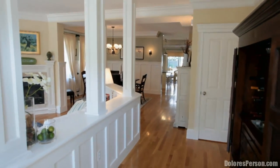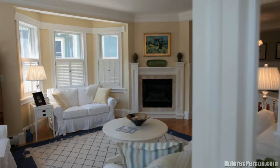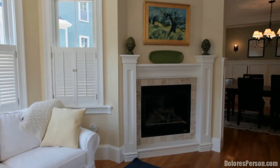This stunning home features gleaming hardwood floors, interior columns, crown moldings, and wainscoting, all of which give it an air of casual sophistication.